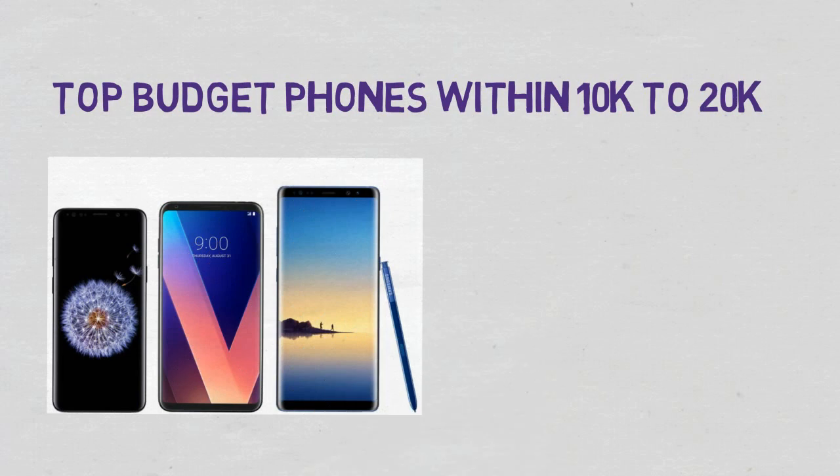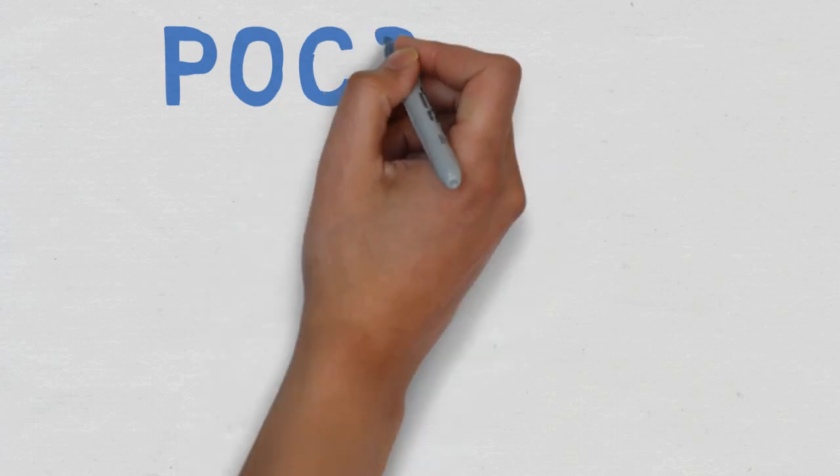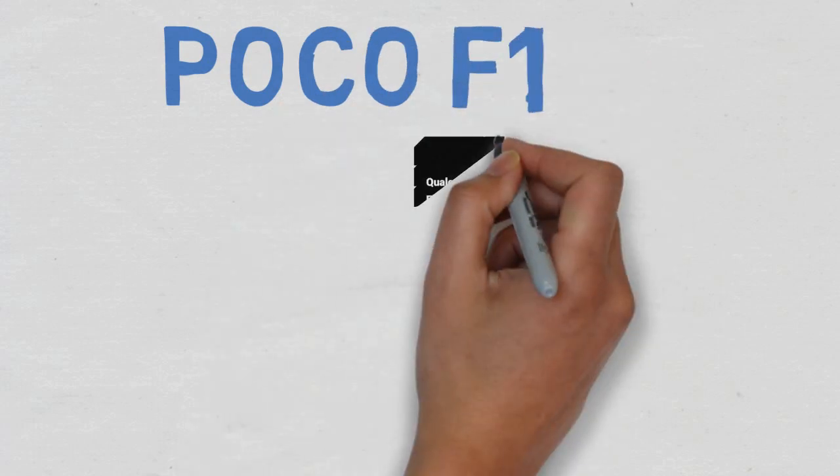Today we are going to discuss budget phones that fall under the category of 10 to 20K. So let's get started.